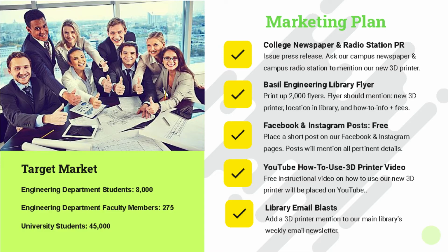Our library sends out an email newsletter to our university's engineering students every week, and we will email blast information about our new 3D printer to our new students. We will create a 3D printer poster and place it on a stand and at the entrance of our Basil Engineering Library.